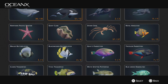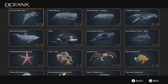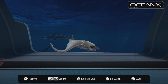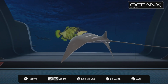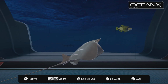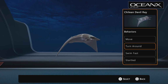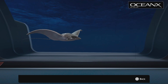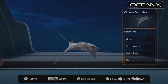Alright, so we're going to go through from the beginning of the list with the first one that we saw, the Chilean devil ray, right? So what's neat is, here in the model viewer, we can see the animal in 3D, kind of rotate them around, and then we can go into the behavior menu and we can see different behaviors. So there was the turnaround behavior, swim fast, startled, and so on. So we could go through those lists.